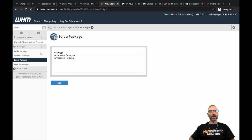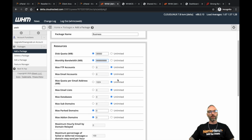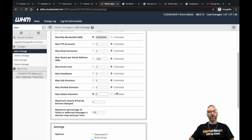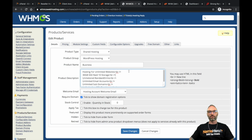Now remember, we have to go to Web Host Manager, add it in here. It's called our business. Our disk quota was 30 gigabytes, which is 30,000 megabytes. Remember, it's a 30 with 3 zeros. Our bandwidth's unmetered, but we have to have that integer. FTP unlimited, email unlimited. We can keep this unlimited, unlimited, unlimited, unlimited, unlimited. And remember, we've got the free backups in there too. So don't forget to add that over here. Actually, let's put it right here. All right. And we'll save it.